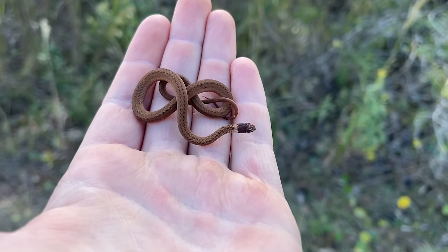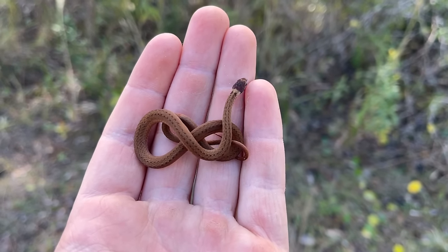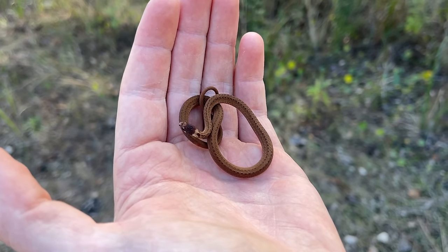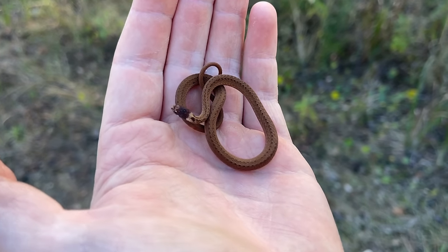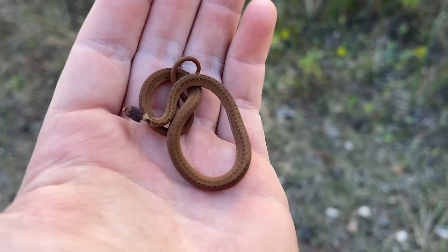This is a little Florida red-bellied snake, so a different subspecies than what we find in Georgia. We do get these guys in South Georgia, just not up north. But ever so slightly different looking than the ones we get back home. You can see he's got a little bit of a weird twin spotting thing going on down the back.